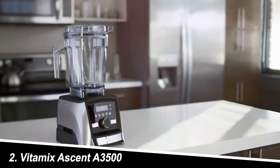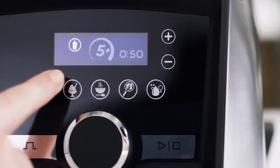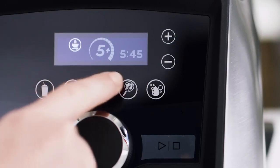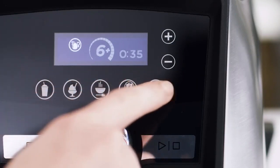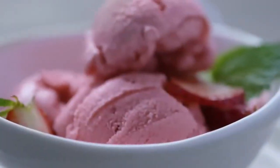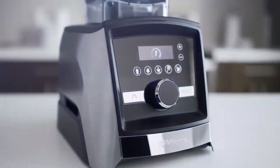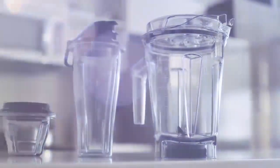Number 2. Vitamix Ascent A3500. Brace yourself for blender royalty. This beast houses a 2,240-watt motor that liquefies anything in its path, from kale stems to frozen peanut butter. My spinach-infused green smoothie went from rough draft to silky masterpiece in under a minute. The self-cleaning feature is a dream come true, and the sleek digital interface adds a touch of futuristic flair. But be prepared for a hefty price tag and a countertop footprint that rivals a small nation.